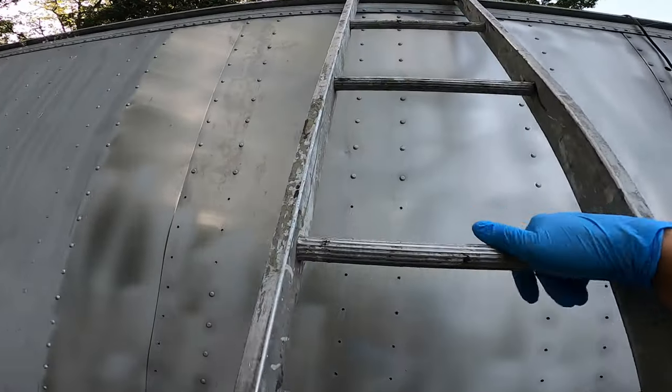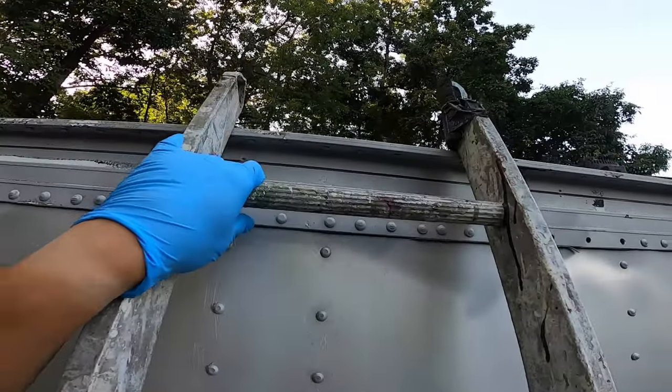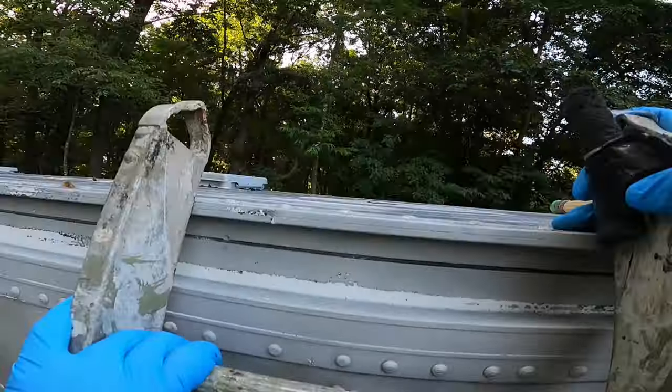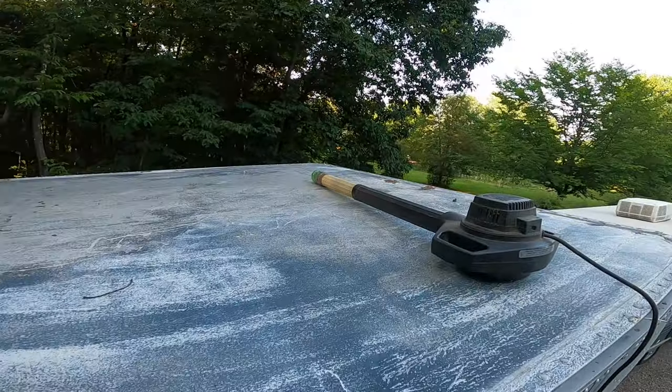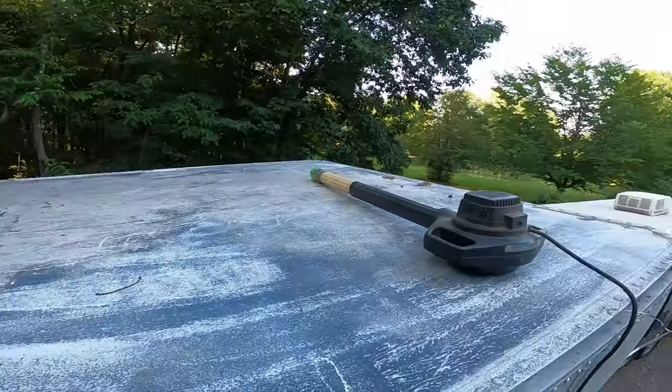Today is the day to seal the roof. Joe and I have been talking about this for a very long time. See all the stuff there? I'm gonna clean this off.